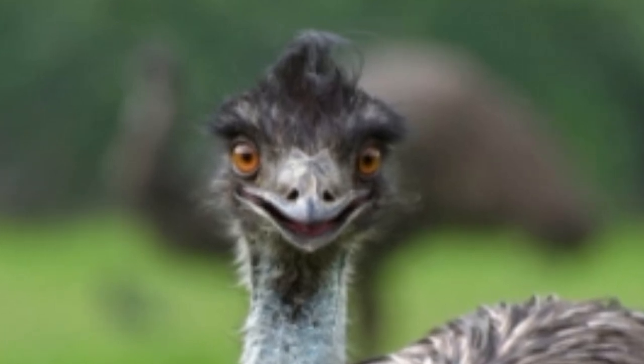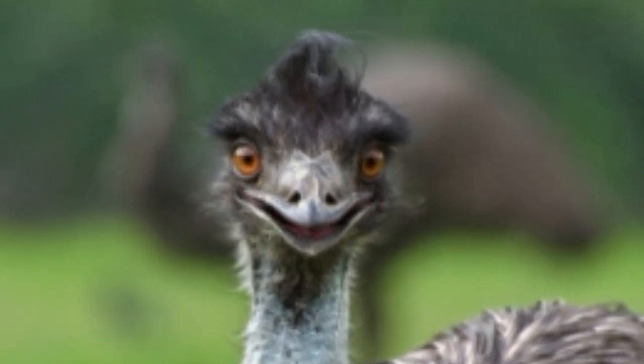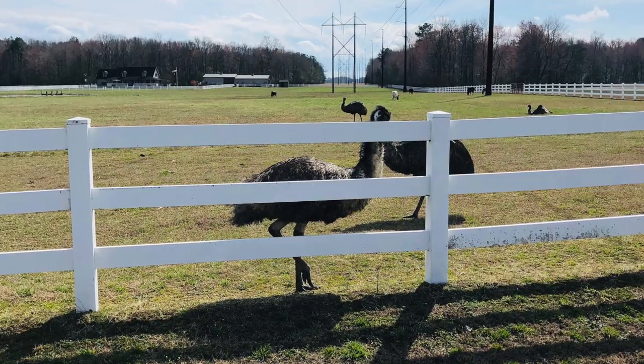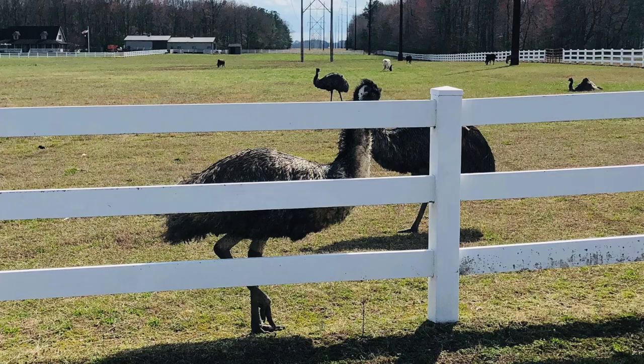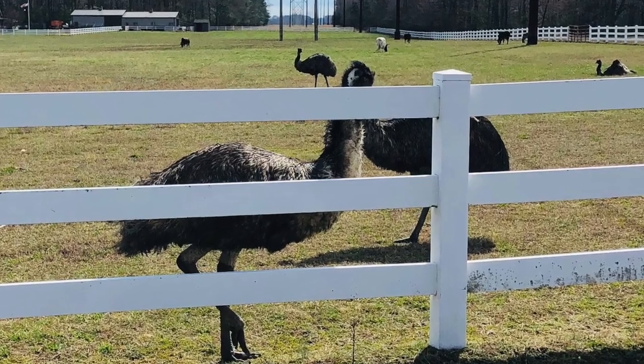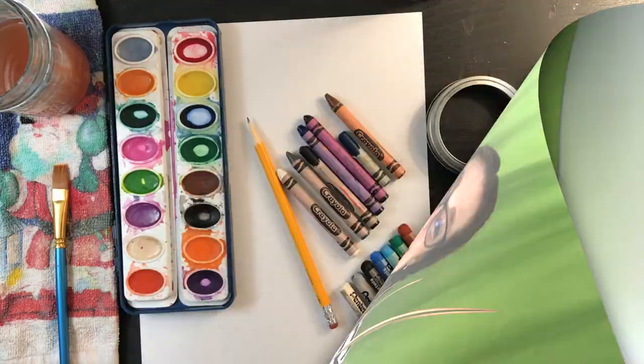And emus have very keen eyesight. Although most emus do live on Australia, there are some emus that live right here in Milton. On my way home from HOB some days, I will drive down one road and see a farm that has some emus. I wonder if you've ever driven past that farm too. All right, it's time to gather your art supplies and head off to your art making space.